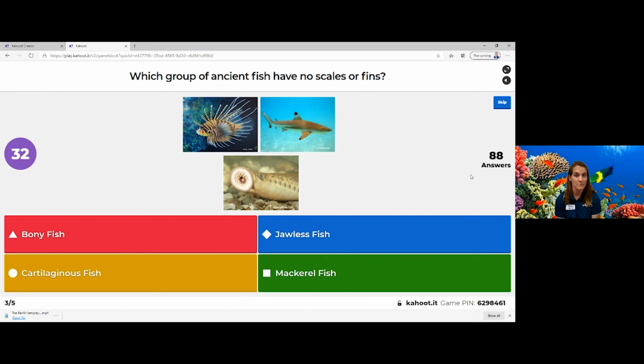So remember, there's those three main categories. Which one were the ancient fish that don't have any scales or fins? Red triangle, bony fish, blue diamond, jawless fish, yellow circle, cartilaginous fish, or green square mackerel fish. Go ahead and put your answer in 10 more seconds.